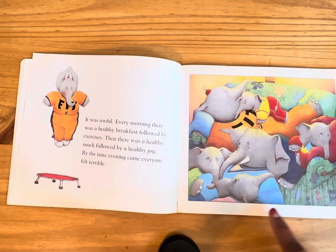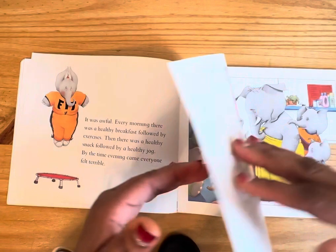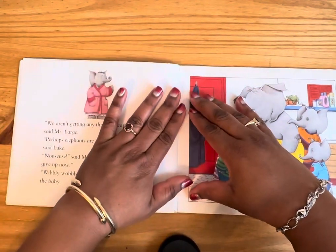I don't think they're getting enough nutrients for their body, especially because they're big elephants.